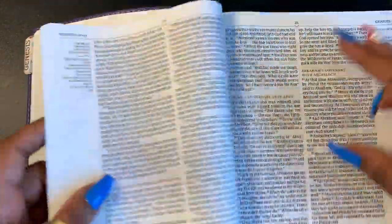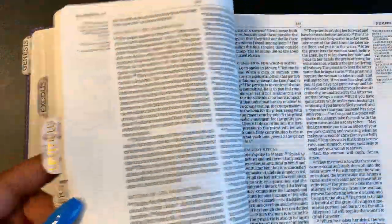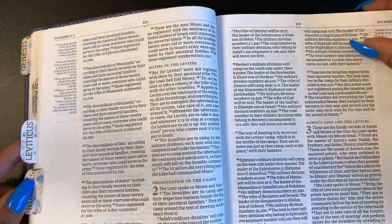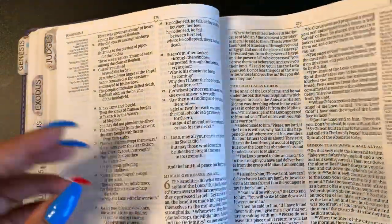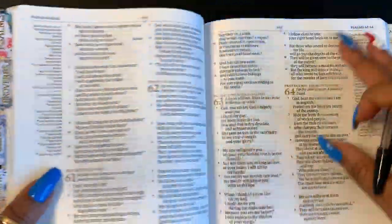And then let me just go flip on to some other little stuff here so we can see what some articles look like. Okay, let's see. Help me, Holy Spirit. I should have put some stuff in advance. Let's just go to the poetry.